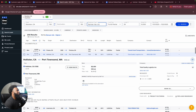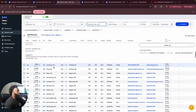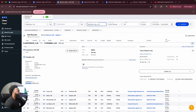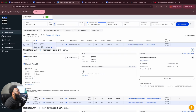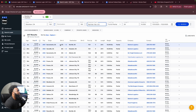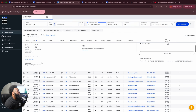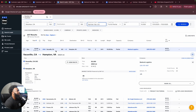Let's see. We got one going from Cali to Washington. 26 feet, 5,000 pounds, $2.29 a mile. $1.80 going from Cali to Cali, $600. Lift gate required. I'd also ask if it's driver assist required, or are they gonna actually take it off themselves? Pretty important to know. Let's look at the highest rates coming out. $3,100 to go from Cali to Virginia. Requested equipment: van. Is that a van load? Yeah, they want a van.